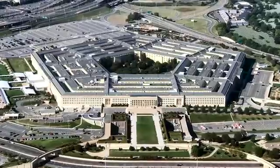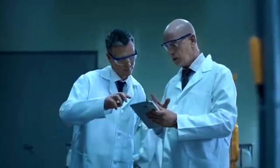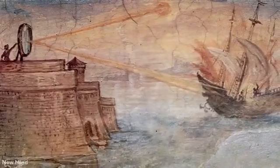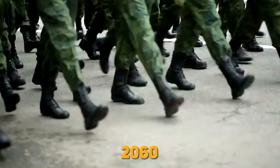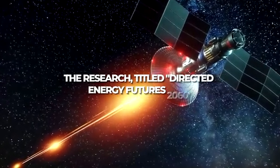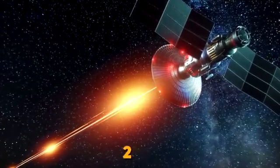40 years in the future. The Pentagon has its sights set on the future. The Office of the Chief Scientist for Directed Energy of the United States Air Force began evaluating the possible relevance of directed energy weapons in 2016, a century after the military invested its first $1 million in laser technology. The research, titled Directed Energy Futures 2060, was published at the end of June 2021.